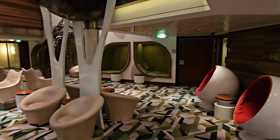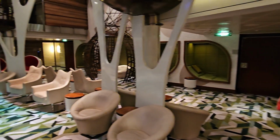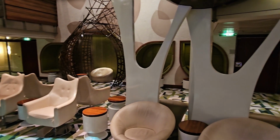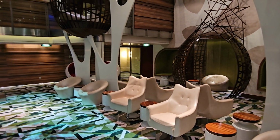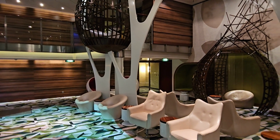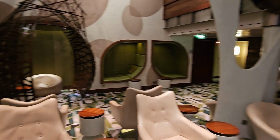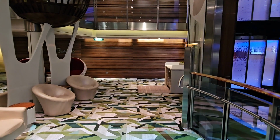It's the Hideaway. This is on deck 7. It's the only area on deck 7 which is a public area, and you can come down here into this lovely little area. It's beautifully and really tastefully designed. It's got some great little design features, such as the little egg-shaped domes that are actually up on deck 8, and you can access it from deck 8 as well. And this is a lovely little place to come and just sit down, read a book, have a little look at the news of the day, or just generally do nothing.